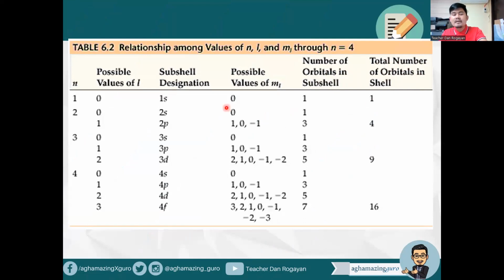So for example, in energy level number 1, the total number of orbitals is actually 1. Then for energy level number 2, this is actually 4, because we have the number of orbitals in a subshell here, you can see 1 plus 3 is 4. Then for energy level number 3, that is 1 plus 3 plus 5, which is 9. And then for energy level number 4, 1 plus 3 plus 5 plus 7, that is 16. Okay, so these are the total number of orbitals in the shell.